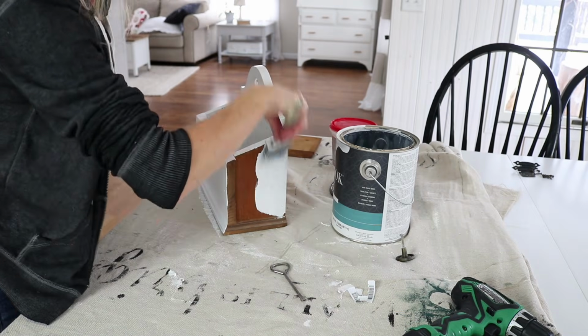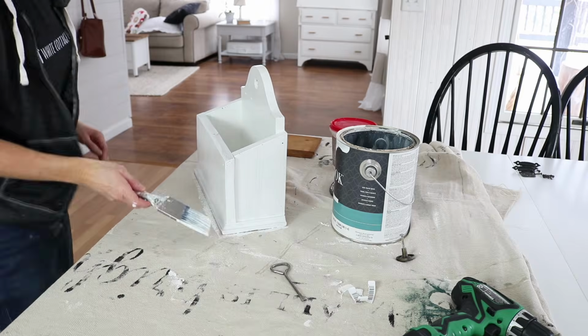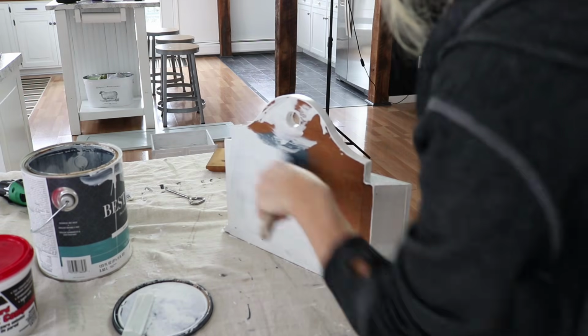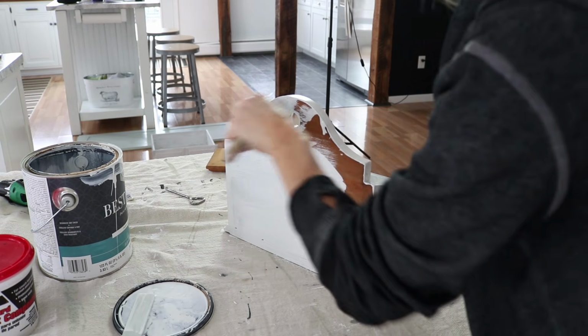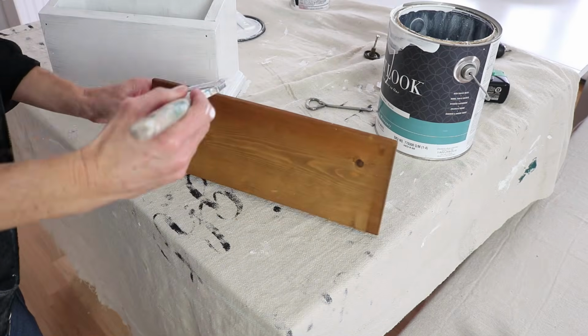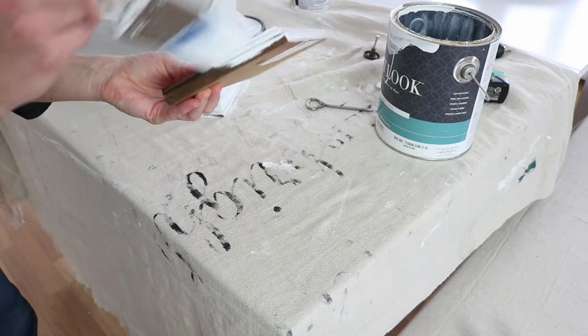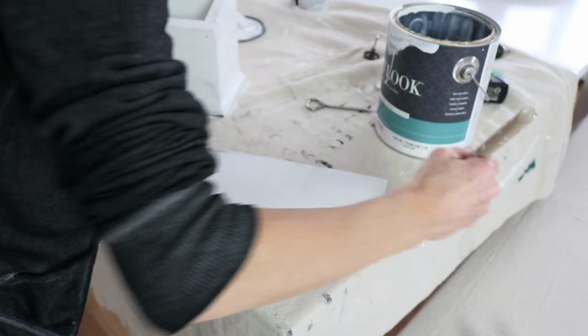So my plan here is to use this as a wooden planter. I would probably line it with plastic to protect it, but I think it would look so cute with a few plants potted in here, and maybe add a decal on the front. And then for the lid, I'm going to go ahead and paint it and maybe just make a little sign or something out of it so I put it to use.